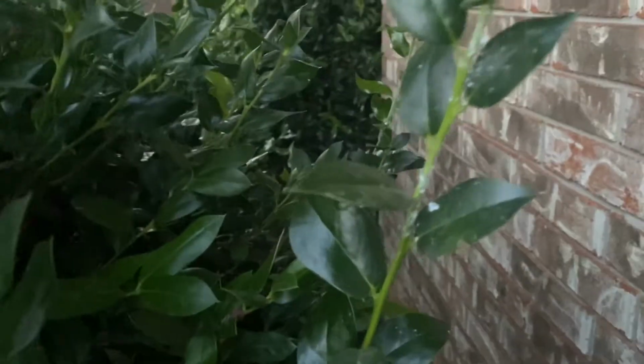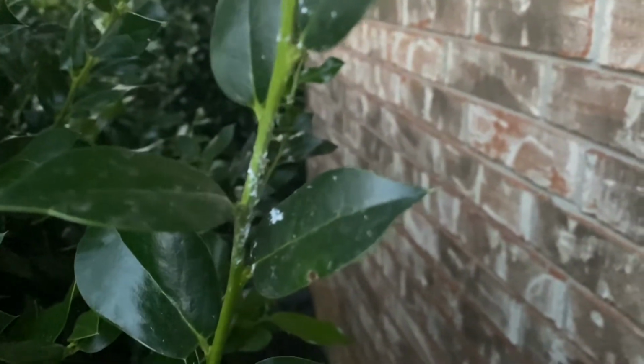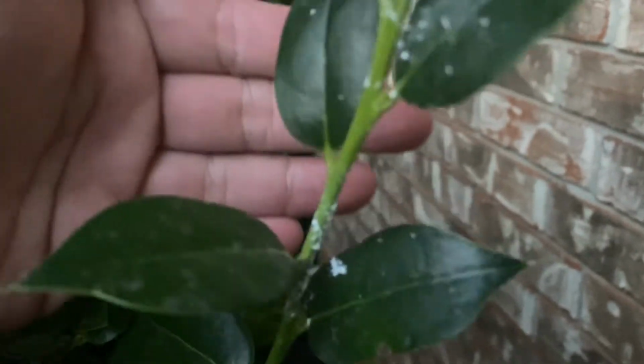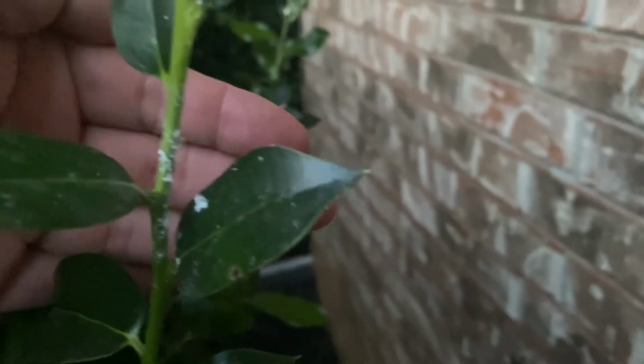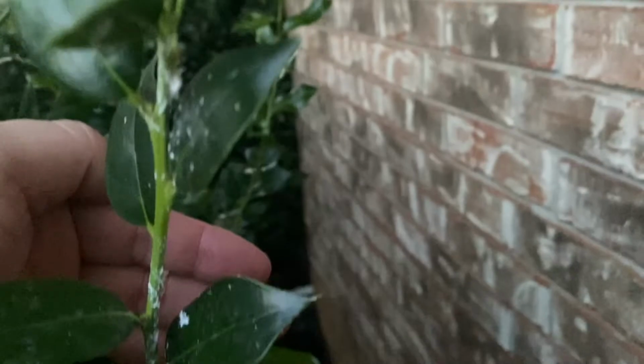Okay, so here we are at a bush in front of the house, and I'm going to quickly turn the camera around and show you what the mealybug damage looks like. Okay, here we go. So what you're looking at here, if we get the camera to focus, is that white cottony residue all over the stems and leaves of this plant.